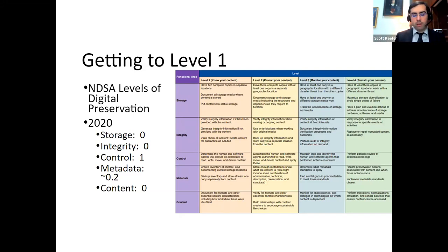We did not have two complete copies in separate locations. We were not checking integrity of information. We were not documenting file formats. And a very small fraction of our digital records had useful metadata. Decidedly sitting at a one was delegating who had authority over our digital content.